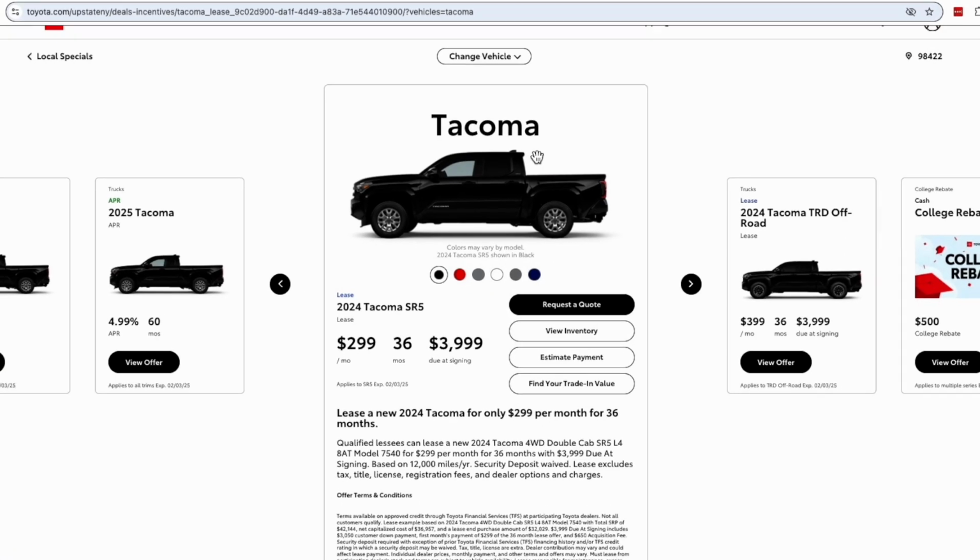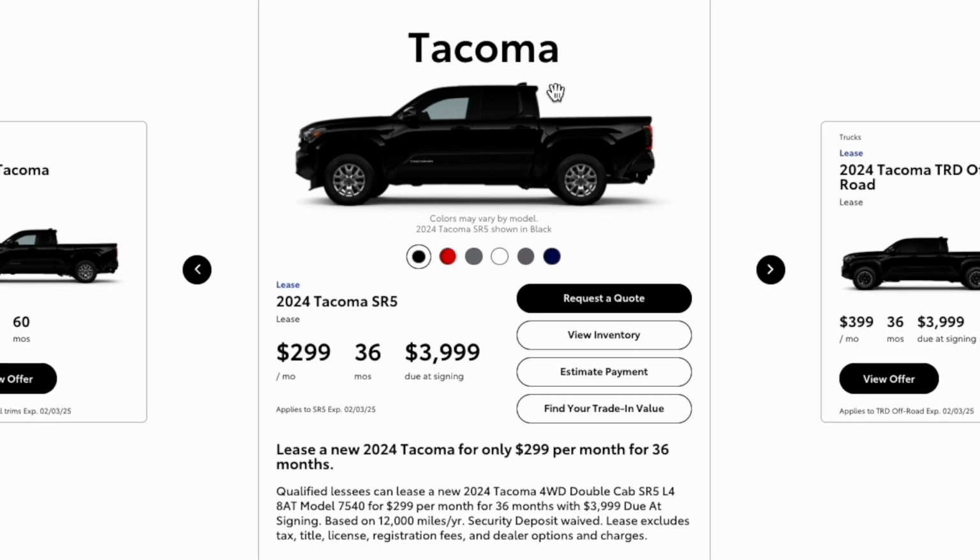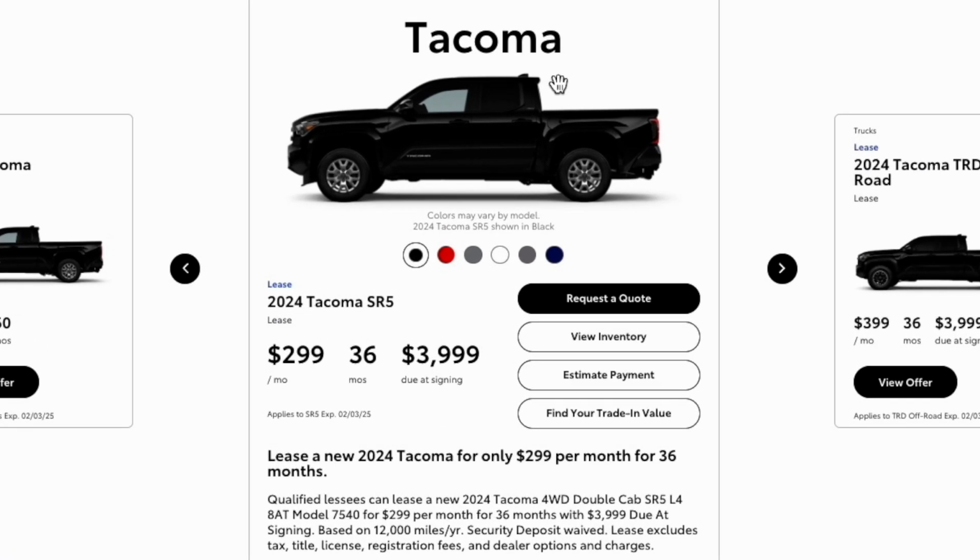My name is Ravi Wadan, and in today's video, I want to talk about an awesome lease deal on a 2024 Toyota Tacoma SR5 four-wheel drive. So if you're in the market for a Toyota Tacoma, I think you'll get a lot of value from this video, especially if you're considering leasing a Toyota Tacoma versus financing a Toyota Tacoma.